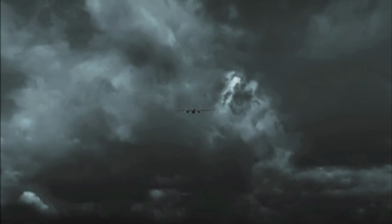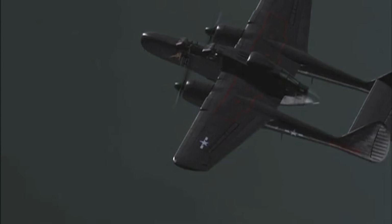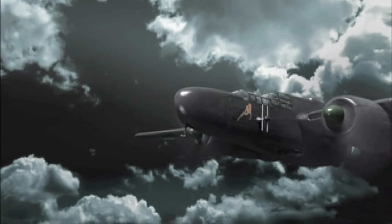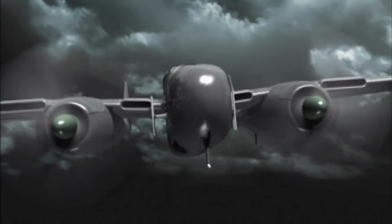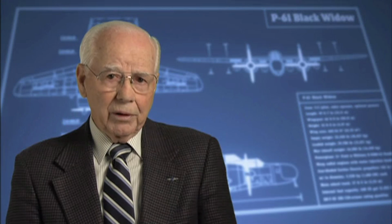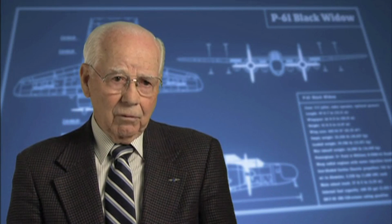April 1945. A lone P-61 Black Widow, piloted by Al Jones, circles a German airfield, completely unseen. Jones and his radar operator, Lefty Rodofsky, are waiting for enemy night fighters to return to base, called an intruder mission. We were well within Germany, and the Lancasters were bombing Kassel, which is a city in Germany, and we could see them off to our south.